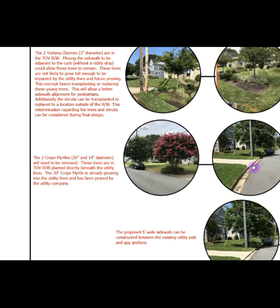And here again, there's another photo of that location, and the photo to the left shows the two trees that are located in that property. These are two crepe myrtles, a 20-inch and a 14-inch diameter. They're close to the curb, so they'll have to be removed. These two trees are in the Town of Vienna right-of-way, and also, as you can see, they're planted directly beneath the utility lines. So they're already growing into the utility lines, and they will continue to be pruned by the utility company. So these two trees will need to be removed with Concept 1.